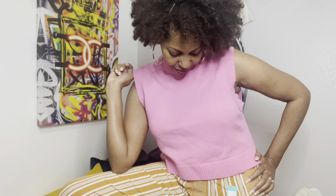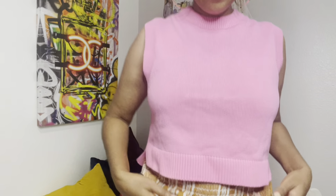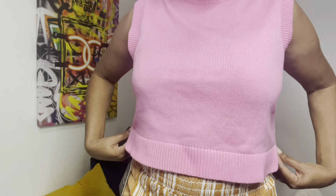Anyways, I thought this top was really cute. I love the color. It's just so great on my skin. I love even the fact that it's a little bit cropped because it hit me at just the right spot to help define the waist that I previously mentioned is kind of missing these days.